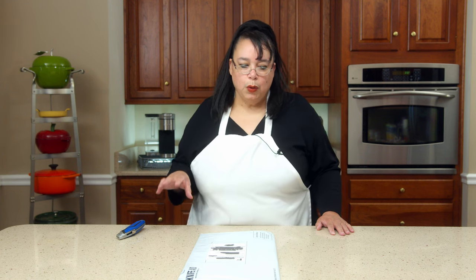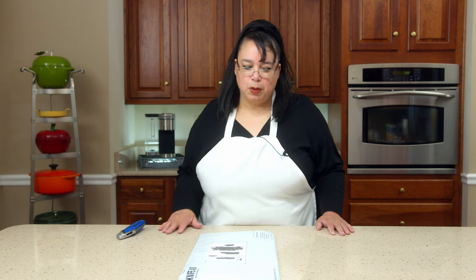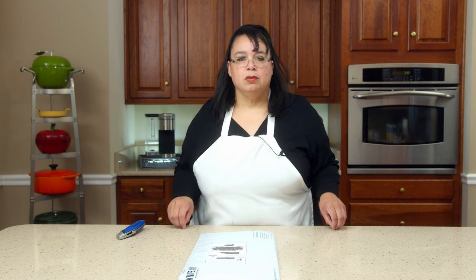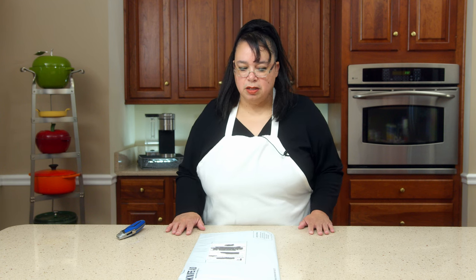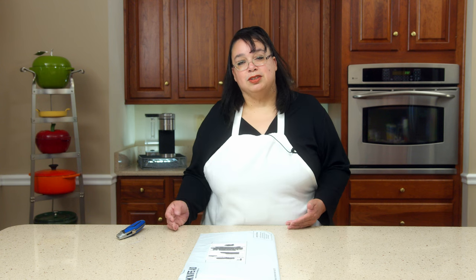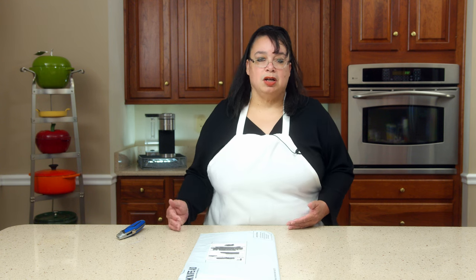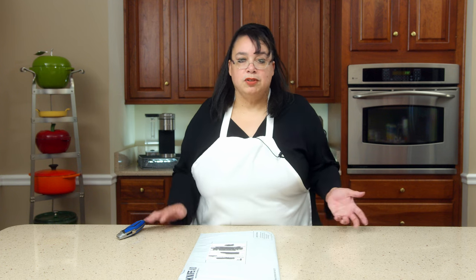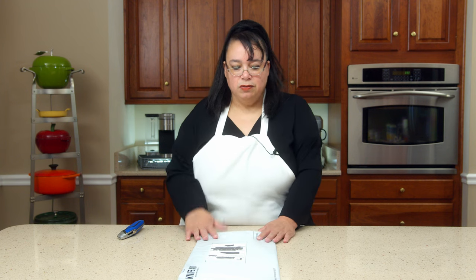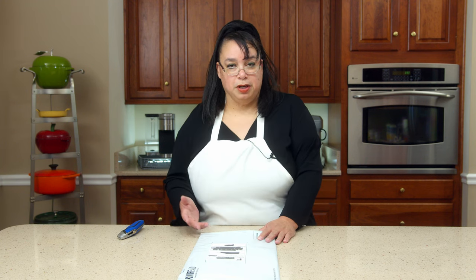I run my beater knives through it, but my really nice knives, my Henckels knives, I don't run through there because I just paid too much money for them. You can try to learn to sharpen on a stone. But if you don't have time for that and you don't want to learn how to sharpen, they've started a service that to me is pretty cool.